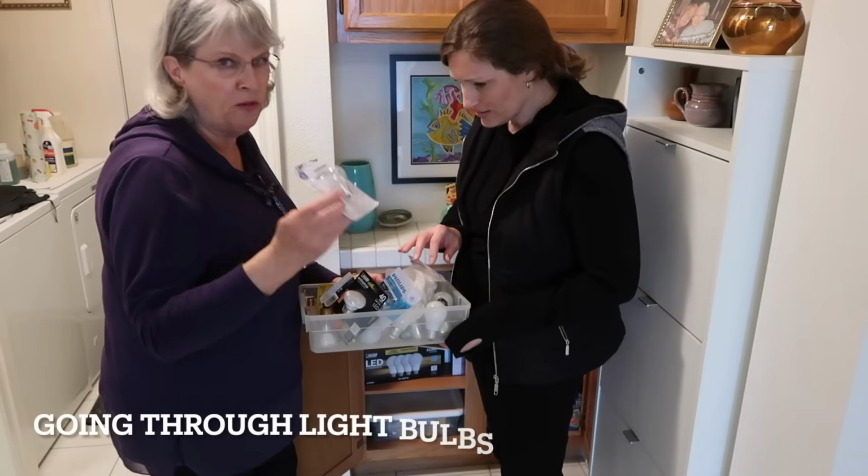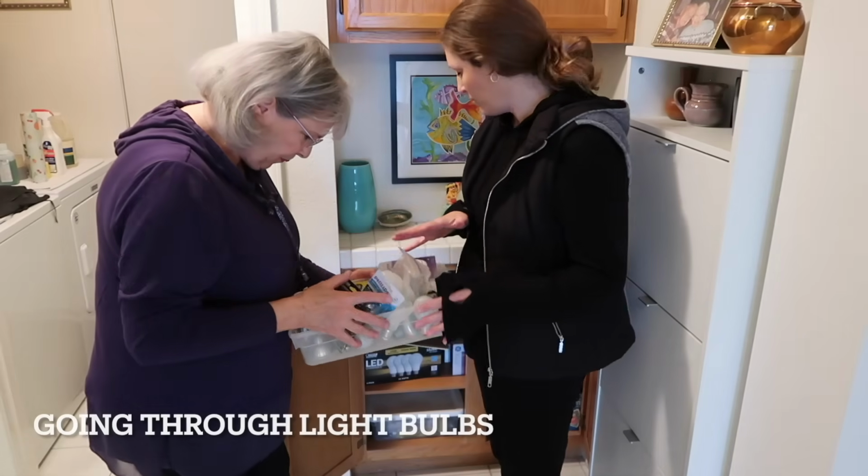Light bulbs. At one point, I just got sick of storing so many light bulbs. Now what I do is when I see I need to replace a light bulb, I go out and I get them at that time. I might have 1 or 2 extras, but it just didn't make sense to be storing all these different light bulbs for all the different light fixtures in our house.